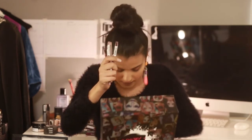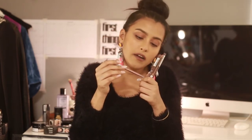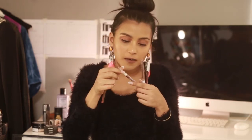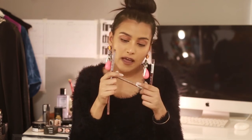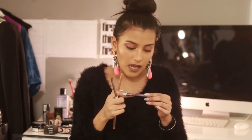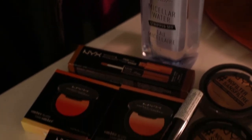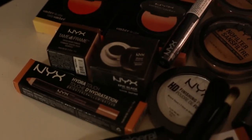Last four products, you guys. Let's put that away. I think they're four lip liners. So the shades are Nude Pink, Jewel, another light tone in Vanilla Sky, and the last one is Plump. These are all the lip liners, and that's awesome. I can't wait to try all of these out and all of this awesome stuff out.